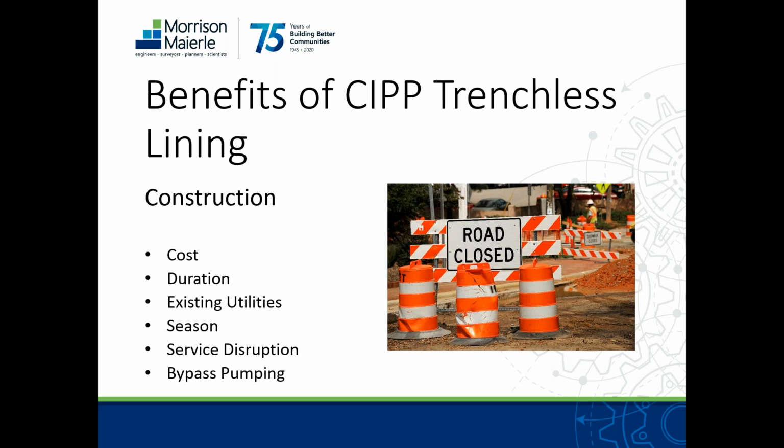One of the other advantages, going down the list here, is existing utilities. You don't have to open cut and deal with other utilities, whether that's your other utilities, water, storm, or gas lines, telephone, all those things that we keep seeing in crowded utility corridors that are always a hassle. You have to go out there and pothole and make sure you don't hit those. Here you don't even have to call in a locate for these trenchless because you're not opening anything up. So as far as dealing with the existing utilities, if you're in a crowded corridor, this is a huge advantage.